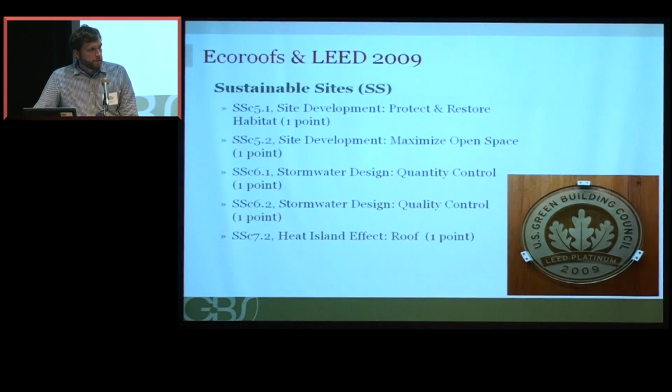So, some of the more boring parts: how it equates to LEED. There are a number of credits that it currently affects. If you are familiar with the LEED rating system, you're probably familiar with these. As we talked about, protecting and restoring habitat. This LEED credit would require that the plant selection was native to meet these requirements. Maximizing open space: especially in more dense locations, you can take credit as a part of your overall open space for the eco-roof.